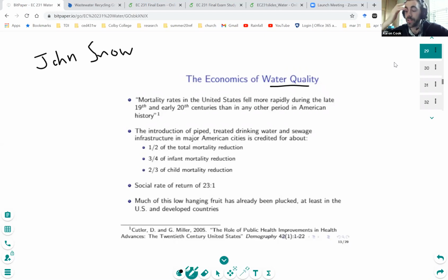There were different theories about disease coming from breathing bad air. The germ theory of disease hadn't really fully been developed yet, and so John Snow was a keen observer of events in London, and he was able to find out that these drinking water sources were getting contaminated, and that was the cause of a lot of the excess death in London at that time.